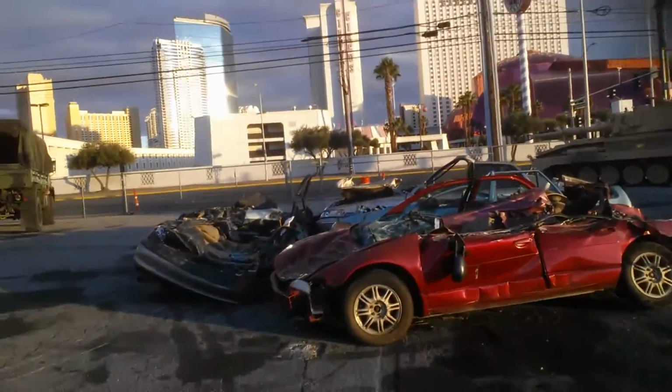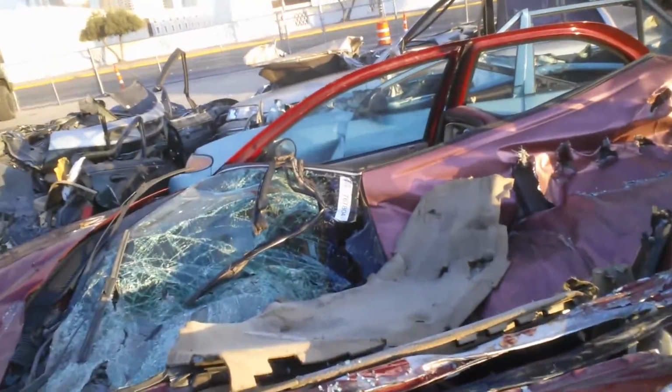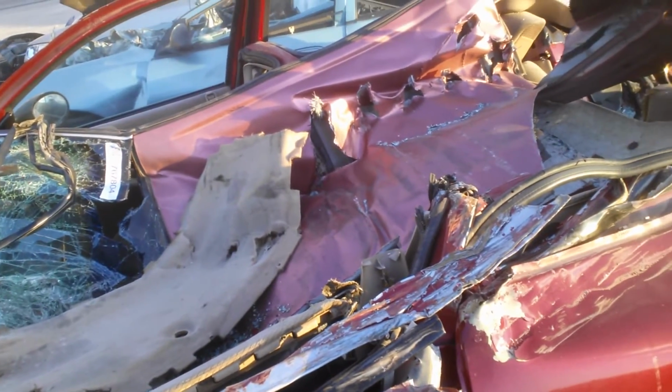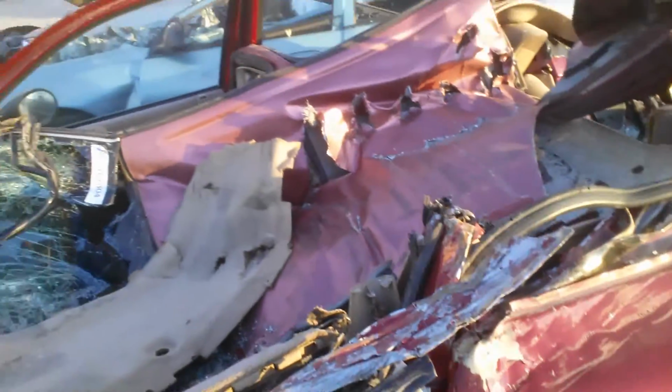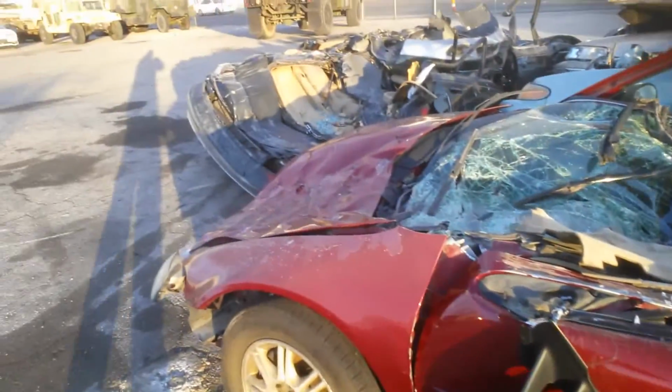Check this out. Have you ever wanted to just walk up to a car and just kick it? Well, this one's plastic. No, I guess not. But it is beat down. Oh, this is a Chrysler. It's close to plastic.